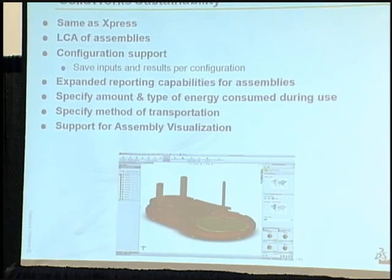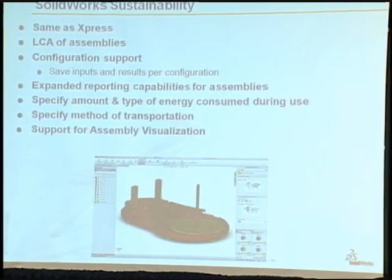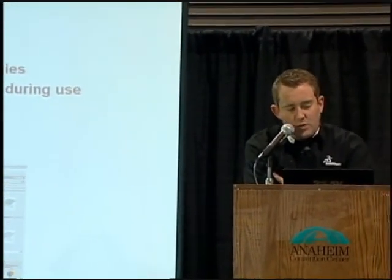The full version does everything Express does, but it also allows you to do a life cycle assessment of assemblies. So you can take your entire product design in there and really get a feel for the total carbon footprint and everything else of the design, and you can make changes. You make changes about what type of manufacturing process is used, where it is being manufactured, is it being manufactured in China and shipped to the US? You put all this information in there and it gives you a dashboard of the overall impact that your design is going to have, and it lets you make changes. Then you can start making changes to the design and set baselines and understand if it's going to be better or worse in the different categories.